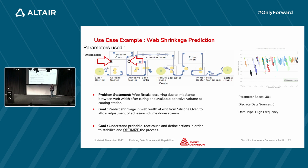Now, drying anything, as you may have experienced yourself, often has the effect of shrinking the material that you're dealing with. Happened to my favorite sweater. Well, more than a few times as it came out of the dryer. But the problem is that if the web shrinks too much before it comes to the adhesive coating station, there's going to be too much adhesive on the web, and it's going to cause the web to break.